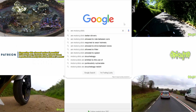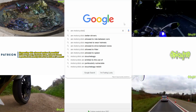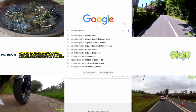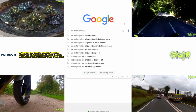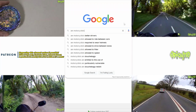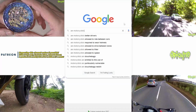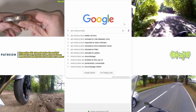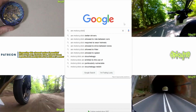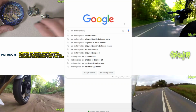So are motorcyclists better drivers? No, they're riders. Are they better? The statistics on this, I thought that if you rode a bike on the UK roads, you were 16 times more likely to die in a crash. The reality is you're actually 57 times more likely to die in a crash as opposed to someone who's a passenger in a car. And that's from some government study. If you search statistics for motorcycle deaths UK or something, it comes up. It's a 2015 study. Just keep that bit in mind.